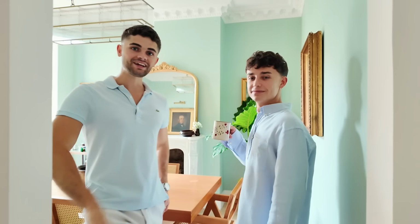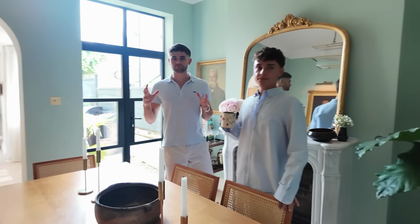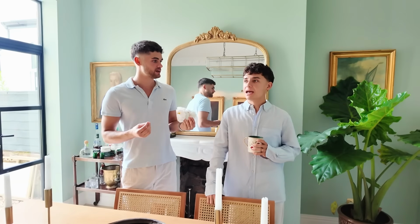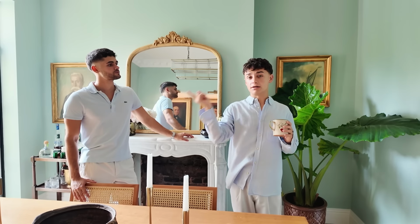Alright, let's head into the dining room. This is probably our brightest, boldest, and potentially riskiest room of the house. We went with this Blue 03 from the company called Lick. It screams in your face, but in a beautiful, subtle way. Again, with this space, we brought the moldings back. These are the same moldings as in our living room.